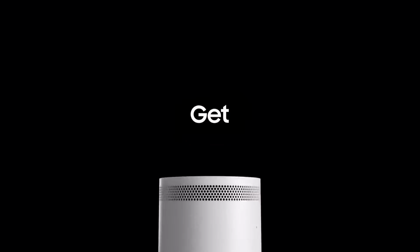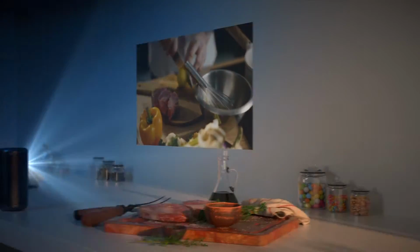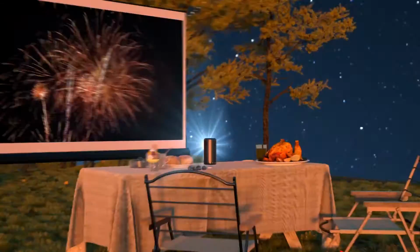Next, a high-end option that delivers exceptional image quality and advanced features. And finally, my top choice that combines great performance, features, and value.